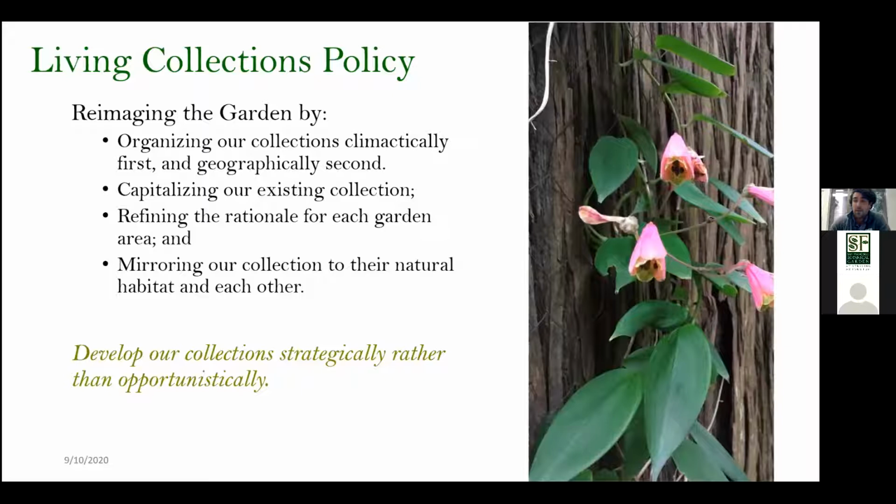And so one thing that we're looking at doing here at the San Francisco Botanical Garden is really looking at our collection from a much larger global perspective. So ignoring a day like today, we normally have a very cool, foggy, mild climate. And so instead of growing just anything that we can grow, we're looking at focusing on specific plants from specific parts of the world that actually require our cool, foggy conditions.